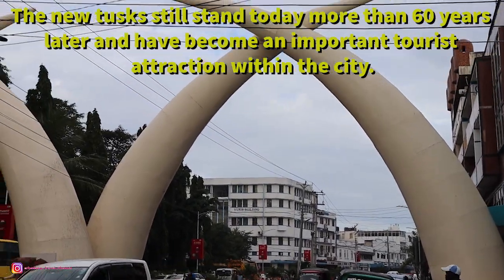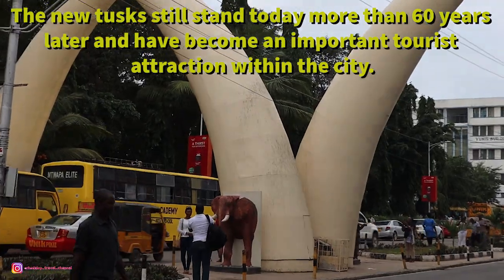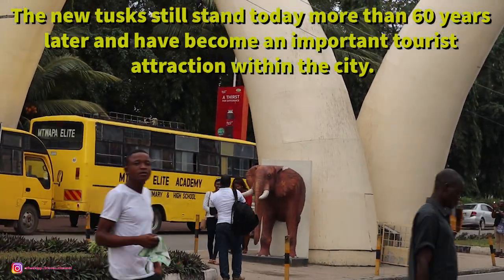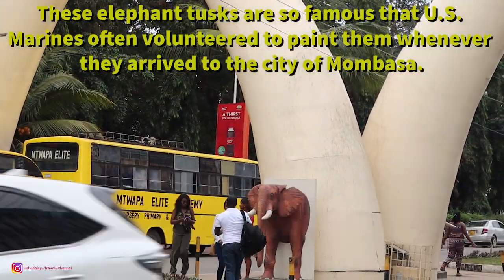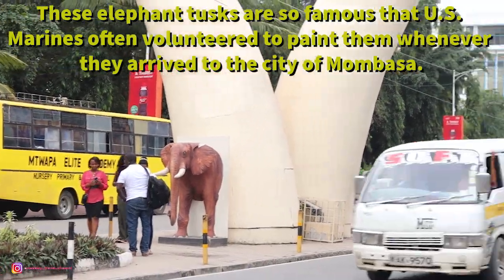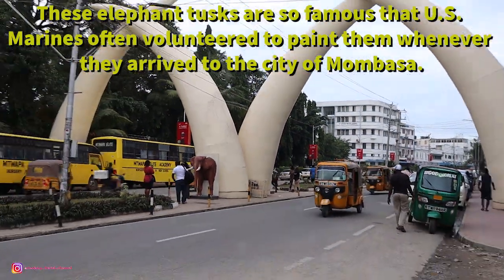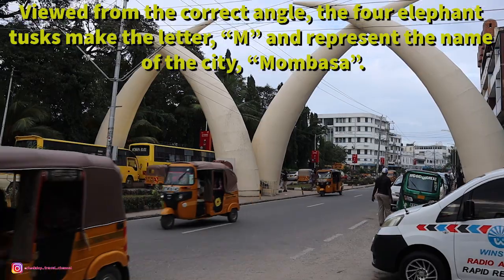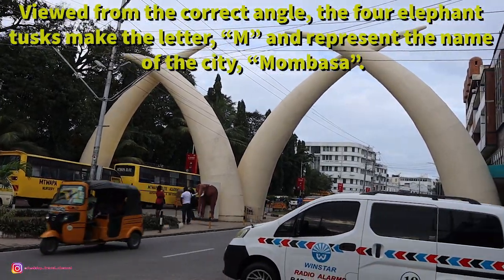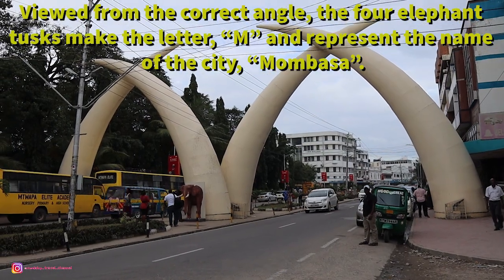The new tusks still stand today more than 60 years later and have become an important tourist attraction within the city. These elephant tusks are so famous that US Marines often volunteer to paint them whenever they arrive to the city of Mombasa. Viewed from the correct angle, the four elephant tusks make the letter M and represent the name of the city, Mombasa.